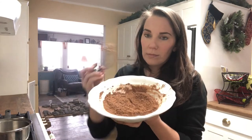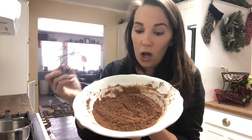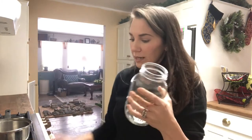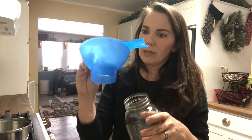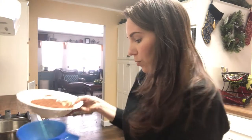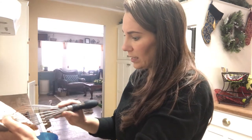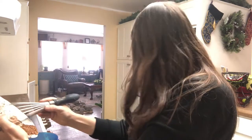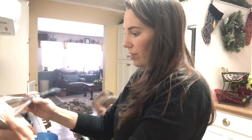Okay. So I don't know if you guys can see that or not, but it's all mixed in and I don't see any liquid. So, I'm gonna open my jar, and I have this funnel, but it's for canning, so that'll work really easily. I'm gonna put this in my jar, very carefully, and then I'm gonna have my buddy, Ezra, here help the next batch.